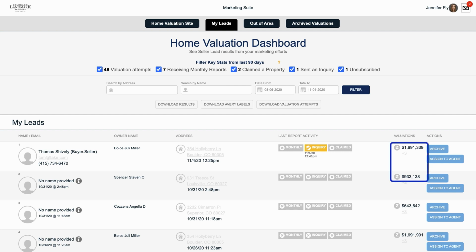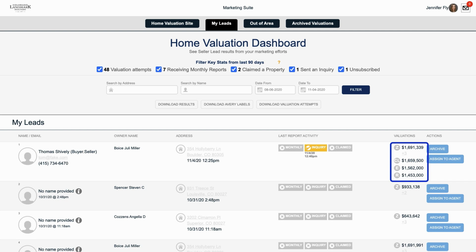On the right, you can also see the valuations from the page. So those valuations that they saw on that page will show up here. Now you will see a number of these that have no name provided. Now this just means that they put their address into the page, but they didn't fill out the form and they didn't sign up for the monthly report. But we still have their address and their name.